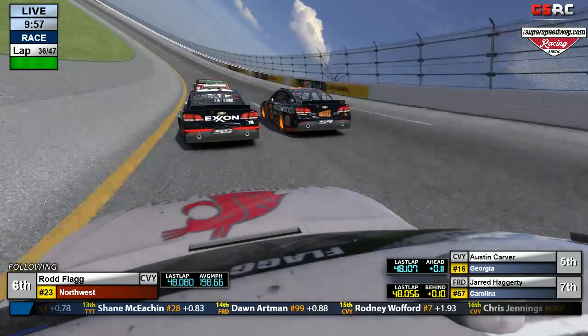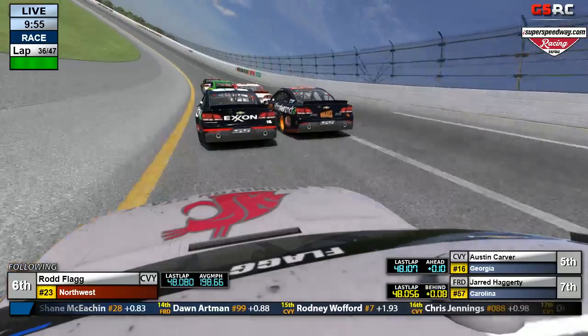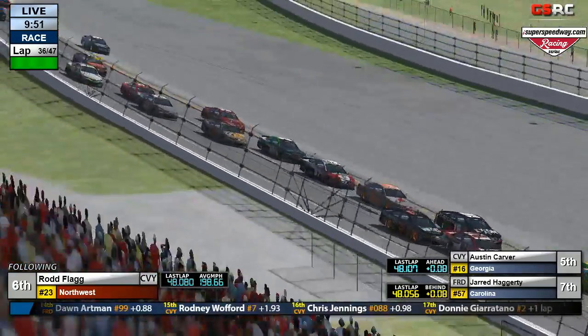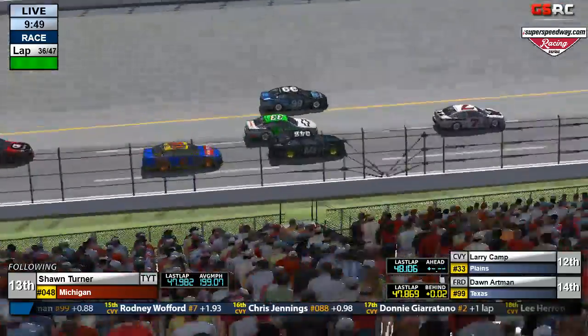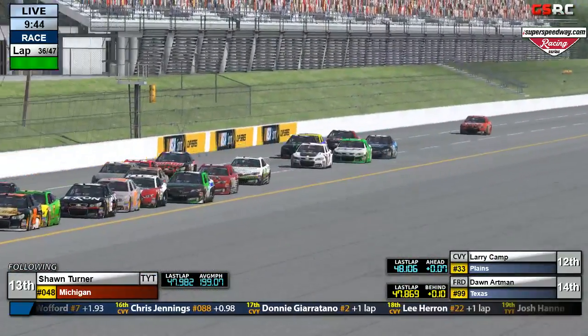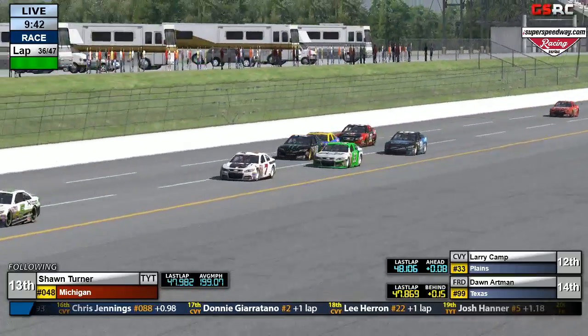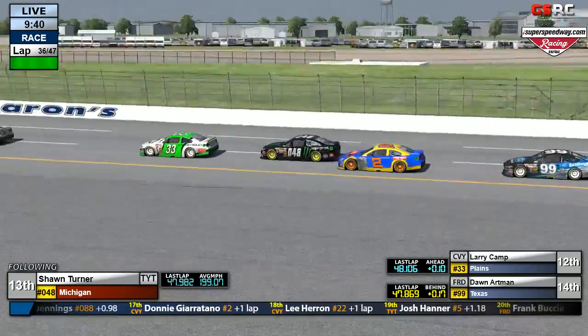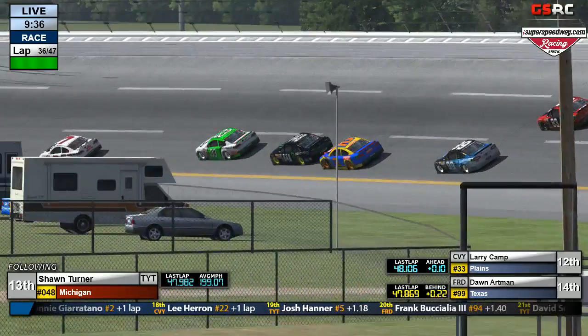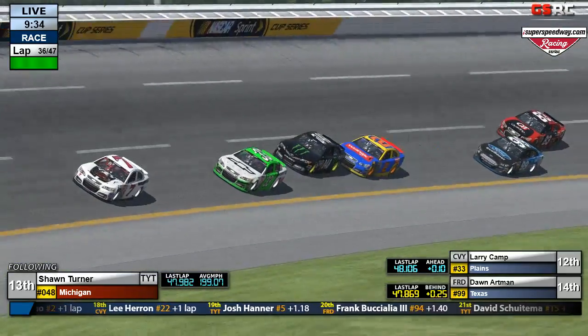Oh, and we got a car in the apron. I'm sorry, the number 48 was on the apron and actually went up high into the number 2, I believe, of Donnie Giartano. Almost caused an accident, but they managed to hold it together miraculously, even though they were going through the corner amidst traffic. Well, good on them for managing to do that, as we see guys again touching the apron.